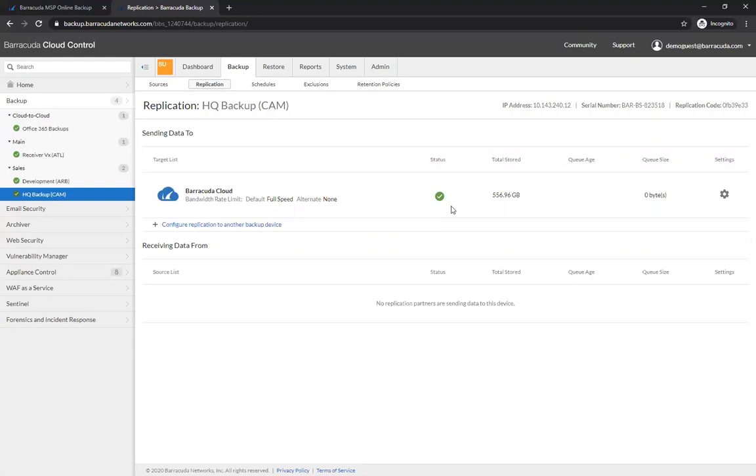So they come with what we call virtual receivers, which is a license for an OVF or a VHD that can be deployed elsewhere. So not only are we keeping the original local source data on the backup appliance, it can also replicate it to another site if the customer has multiple locations or if you guys have a data center, and then in addition to the Barracuda cloud. So it kind of gives us that 3-2-1 approach to have multiple different copies of the data in different locations.